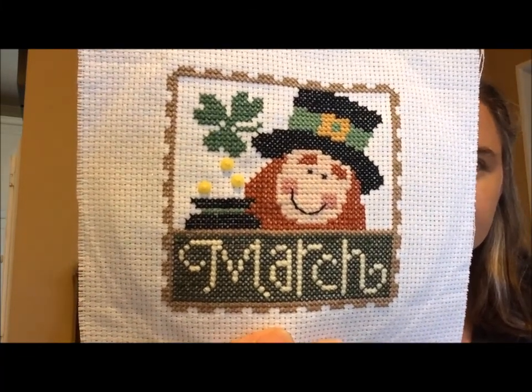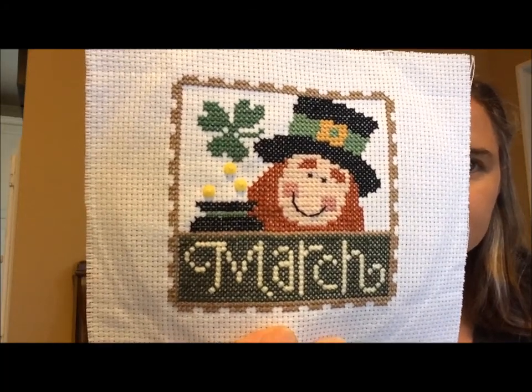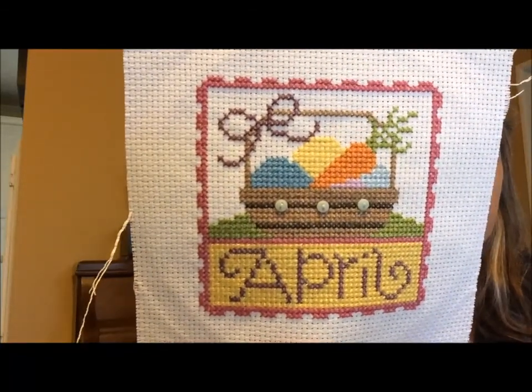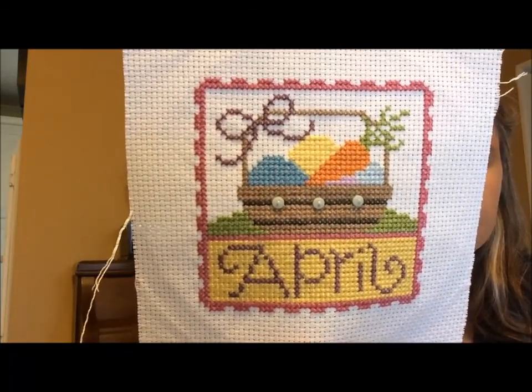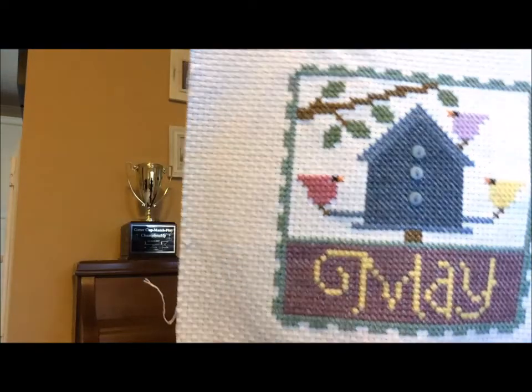So March is cute. Like, this is playful, you know? I mean, this to me says March like I would have wanted it to. April is pretty good. Has a little Easter basket with some eggs in it, so that's pretty good. That's funny that this flips everything. The camera flips it backwards, but I know everybody has that going on. So you can learn to read backwards.